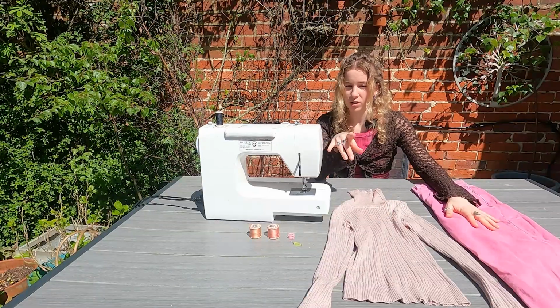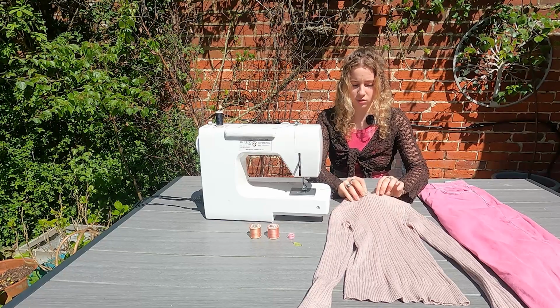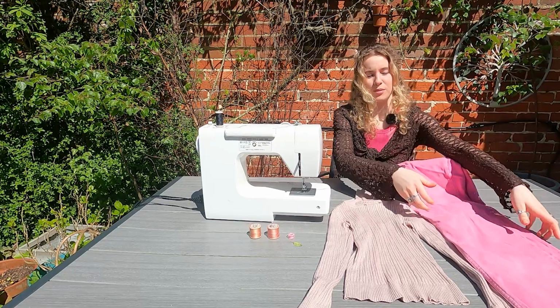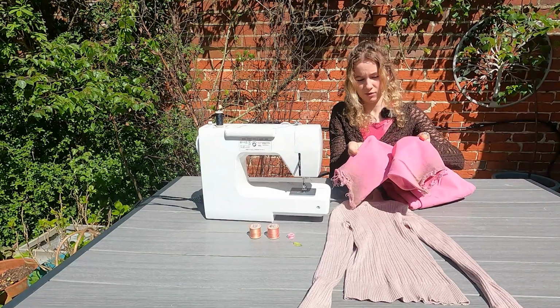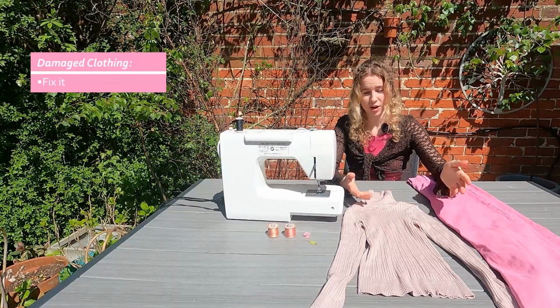But let's say it's got a hole in it or a stain or something. So this top here has two little holes in it that are quite obvious when you wear it. And these trousers I got from a charity shop. They were getting chucked out because of how muddy the bases of the legs are. So your option if something's broken or stained is to try and fix it. So that's what I'm going to do now.